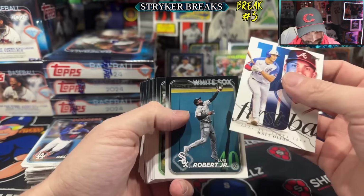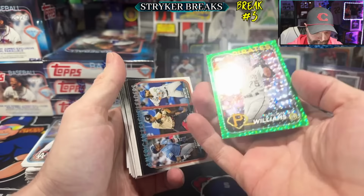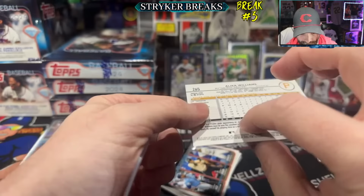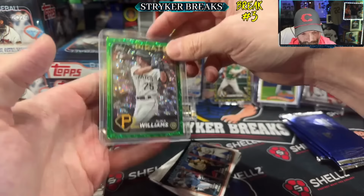First bah. There's a green Williams. Green ice to $4.99. Kind of throwing me off that the numbering's in the bottom now. I wonder why that choice. Only wrong guesses. Go.